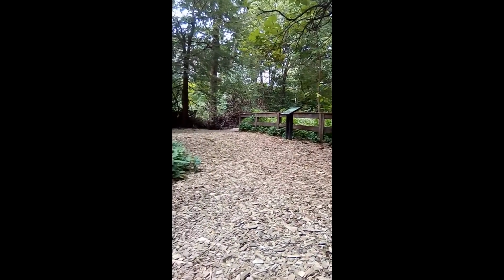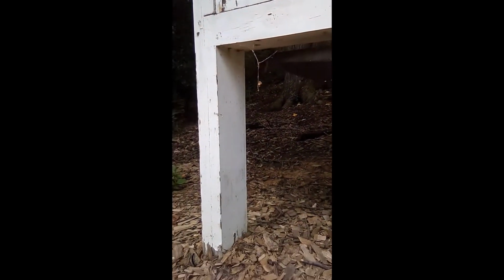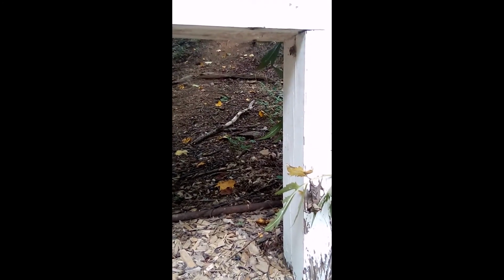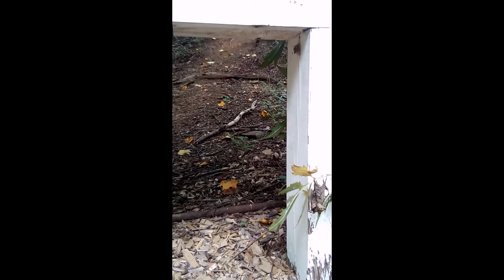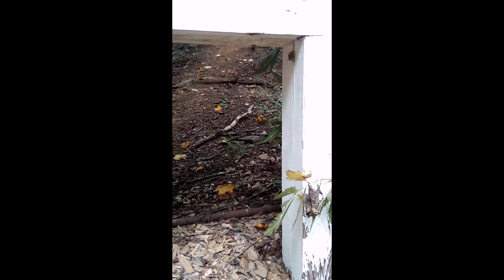Here's our kiosk at the start of the trail. Right here's the pond over here, and we'll come back to the kiosk. On the underside of the kiosk, you can see a number of bees flying around. These bees are called giant resin bees, and they're cousins to our native leafcutter bees.